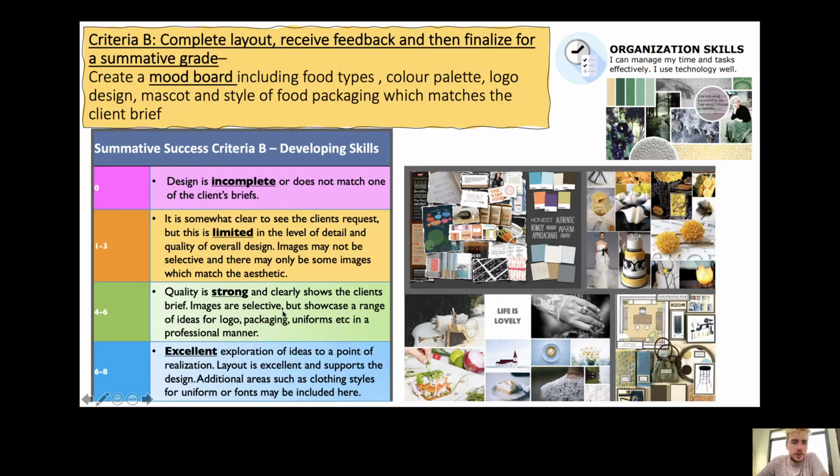4 to 6, quality strong, shows the client's brief. Images are selective, which means there might not be as many of them, but they do showcase a range of ideas. So maybe there's 1 image for a logo, 1 for packaging, 1 for uniforms, whereas a 6 to an 8 might have multiple images for each of those. And they showcase these in a professional manner. So maybe you look at these examples and think, oh, I want to build kind of this scrapbook aesthetic, so I'm going to work digitally, then print it out and put it in my sketchbook. And as we flick down there, that's what we can see.